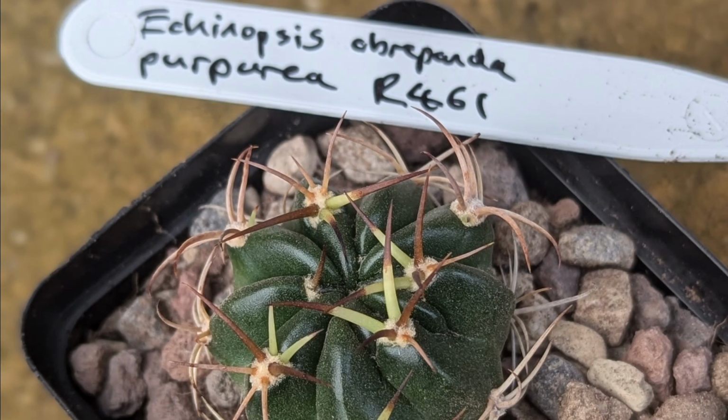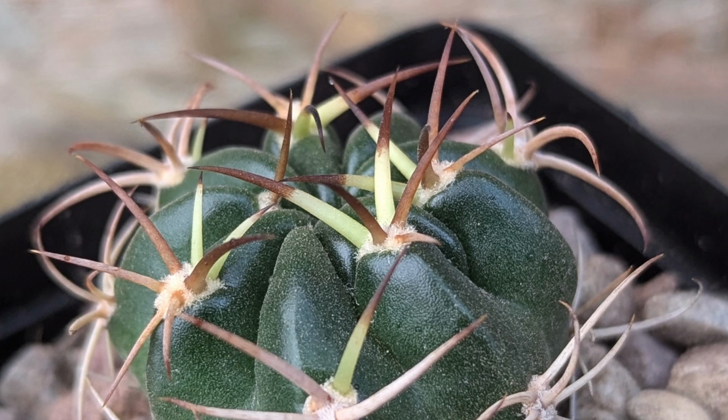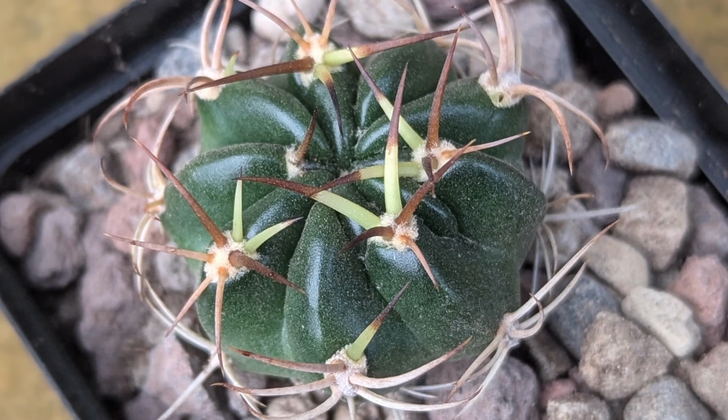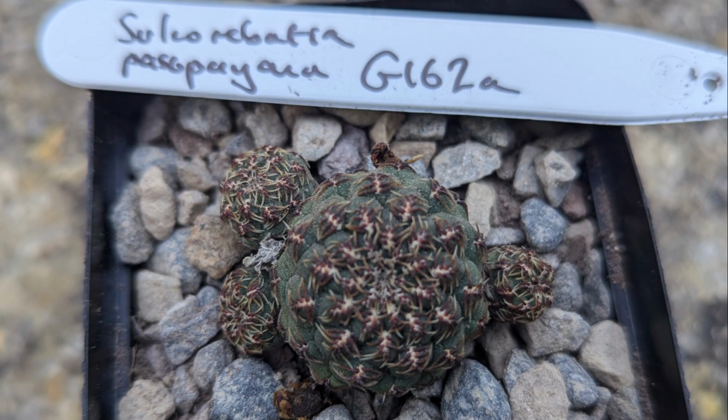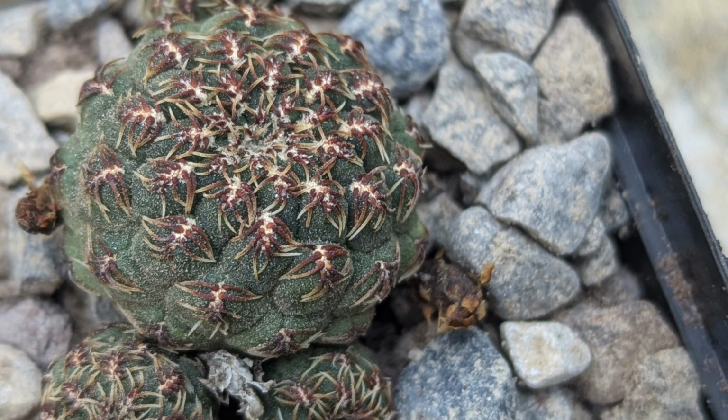Apart from Gymnocalycium, I also bought Echinopsis because I liked those beautiful spines. And there were also photos of Mediolobivia and Sulcorebutia flowers, which really took my fancy, and I bought those two plants as well.